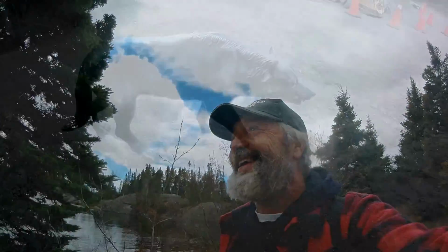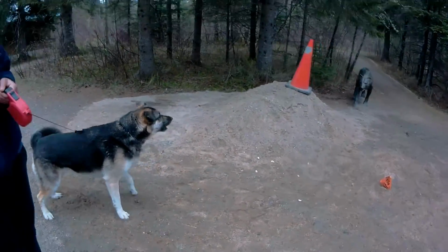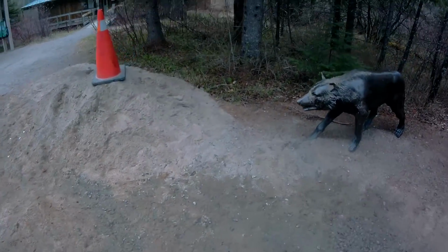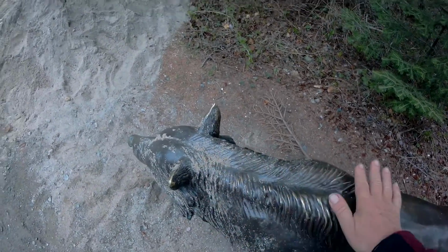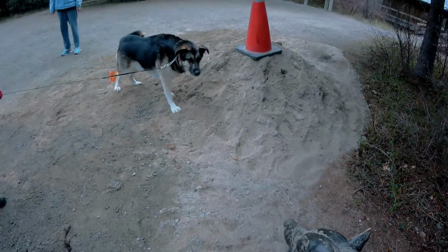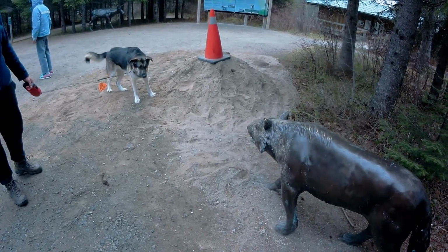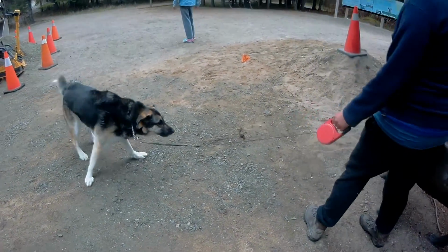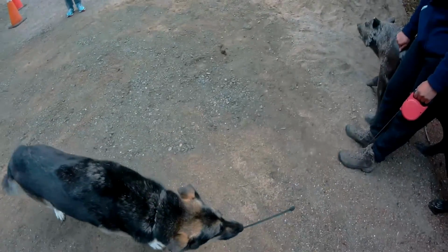Big lake they call Gitchi Gumi. Oh, look, a wolf. Is that a wolf? Who is that? That's okay. Bon chien, bon chien. It's okay, Gertie. Good girl. It's okay. It's not real. It's not real, girl.